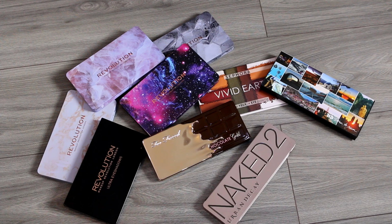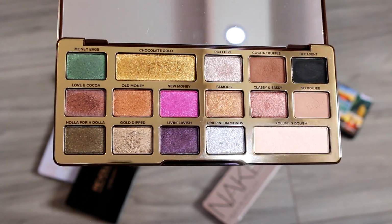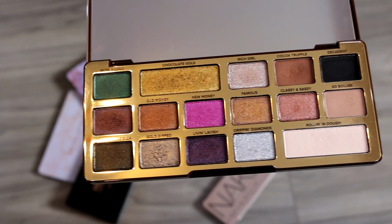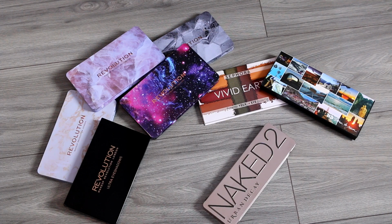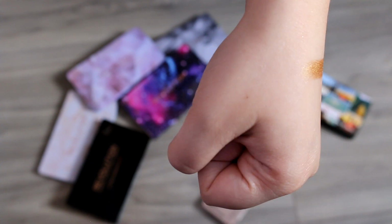And the next eyeshadow palette I'm gonna show you is my Chocolate Gold. It's my only palette from Too Faced. I don't have any other palettes from them, but I think they're a pretty great brand. Like, I've swatched some other eyeshadow palettes, but I fell in love with this one, so I only got this one. And as you can see, the gold, I'm gonna swatch it for you. It's the most foiled, amazing gold I've seen in my entire life, and I'm in love with that.